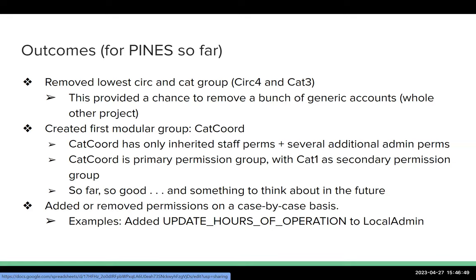And what we did with that was, again, only assign the additional permissions. So the Cat 1 is a secondary permission group, and then Cat Cord is the primary permission group. So it kind of sits on top of that. So far, so good. And Elaine, I don't think we've had any issues with conflicting permissions or anything like that. So this is something we're kind of thinking about.